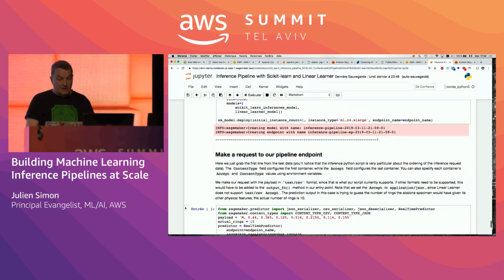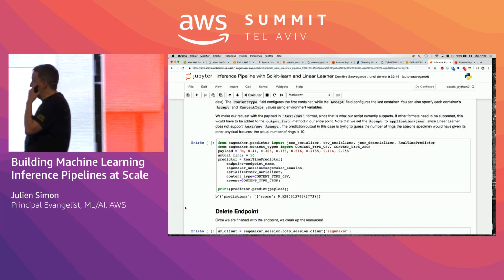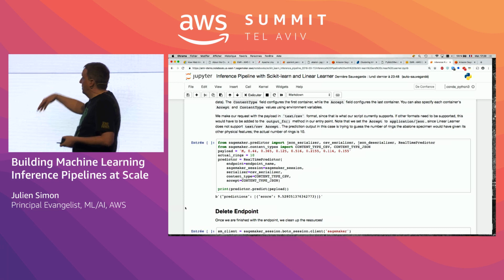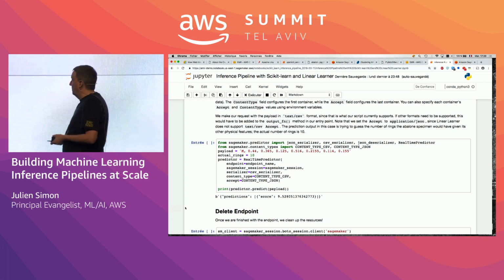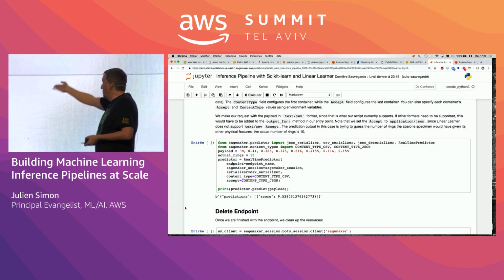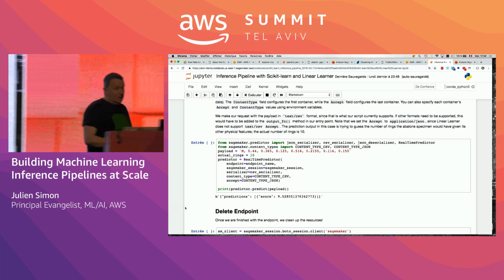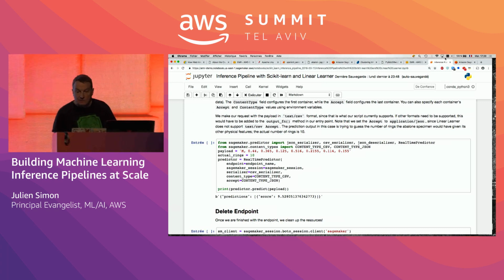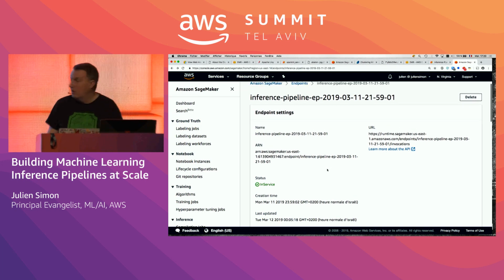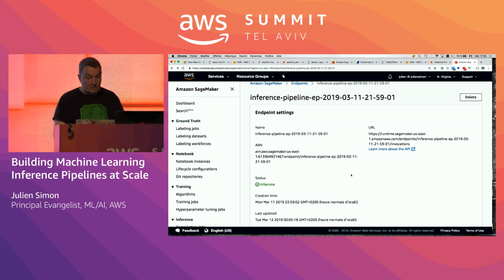Okay? And then, I can predict, just like I would predict usually. So take some data, create a predictor object, and just predict. Okay? And in this case, this shellfish has between 9 and 10 rings. Okay? And if we look at the SageMaker console here, okay, we can actually see the endpoint that is being used to predict. I can see the URL, etc.